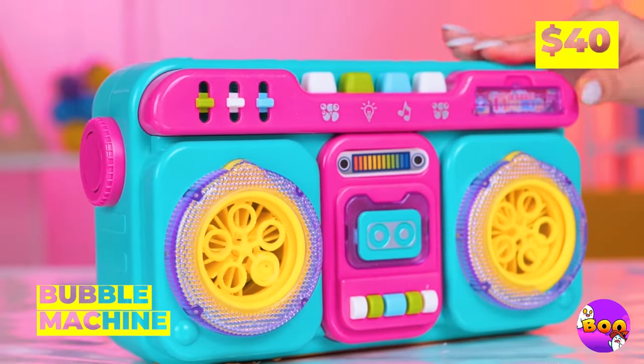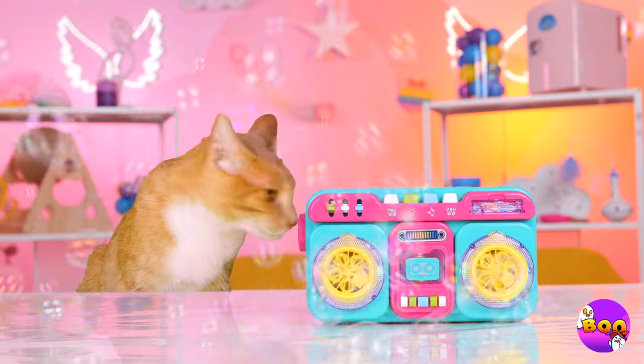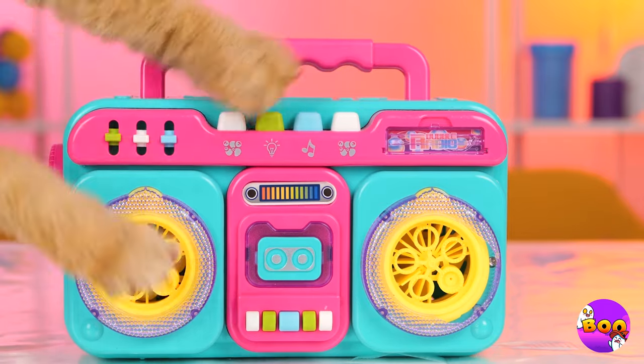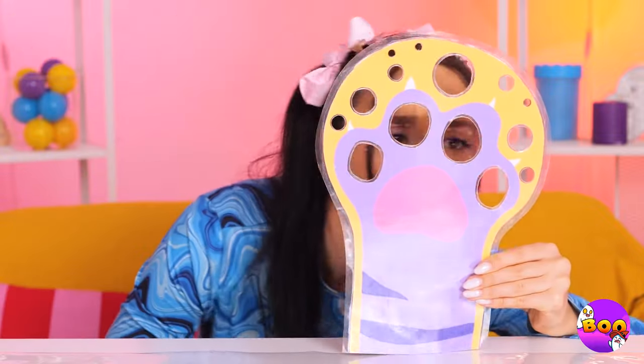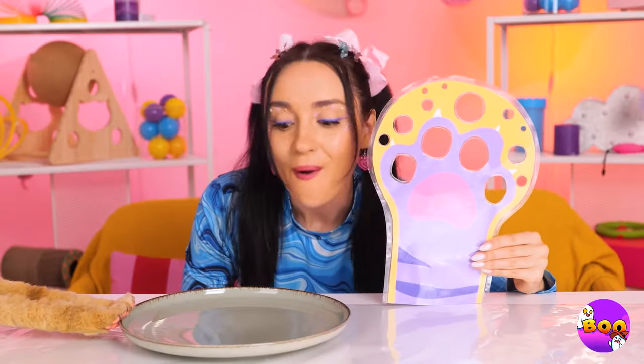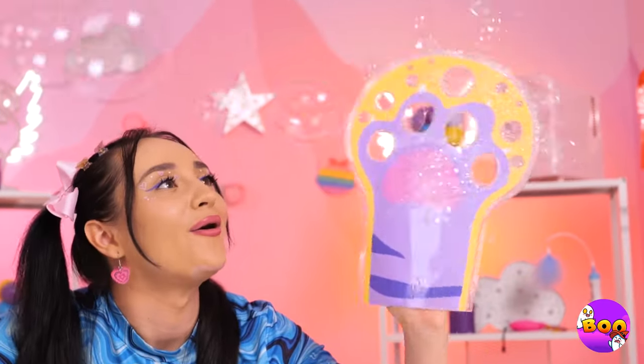Let's get the party started with our new bubble machine. But they don't last very long. Why don't we try this new glove? Cut out some holes. Give it a dip, and bubbles appear with a wave of your hand.